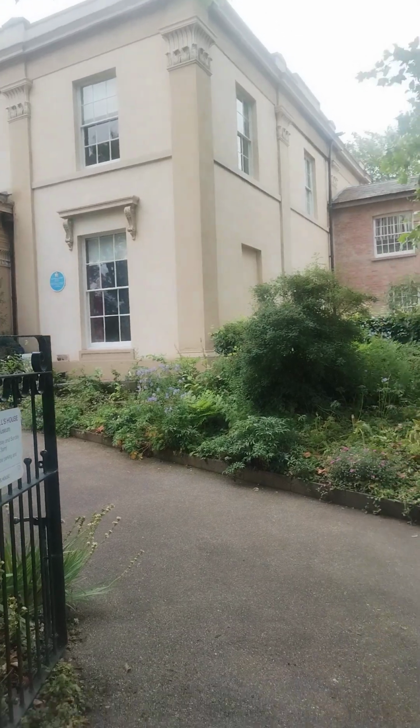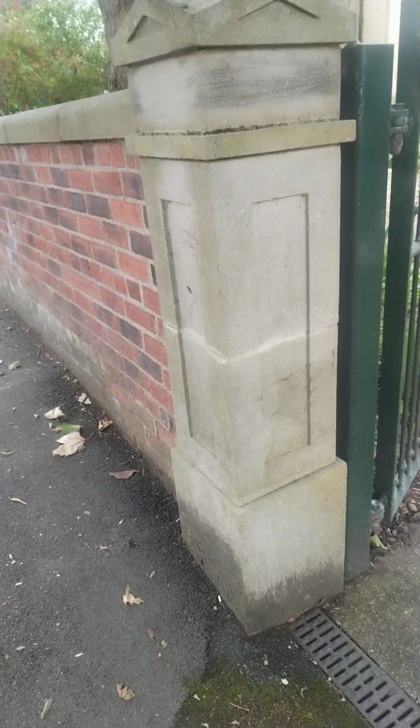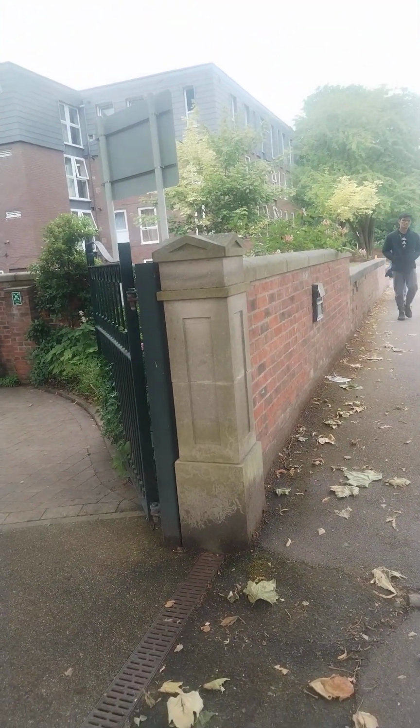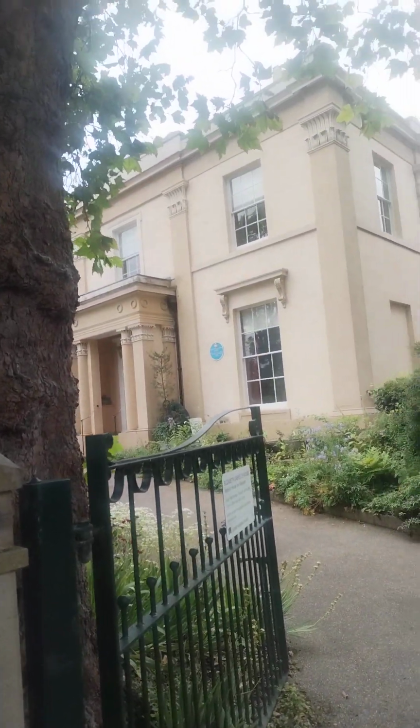But we'll just look at this first of all. Look at the original gate post there. Wow.